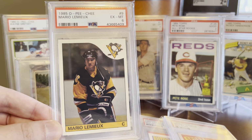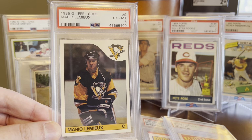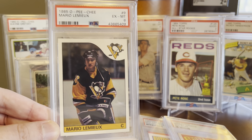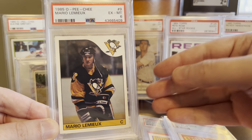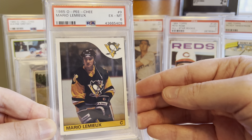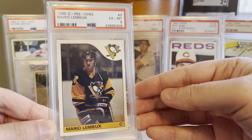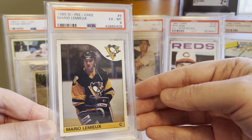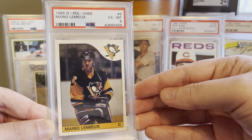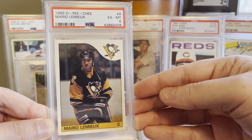Just an absolute wonder on skates. Awesome story. All of the adversity that he would overcome in his career. The numbers that he would put up career-wise, even though he missed so much time with injury and illness. A lot of people say that he's the most dominating player that they ever saw play. I don't know. You know, he's right up there with Gretzky. It's so hard to pick in a debate like that.